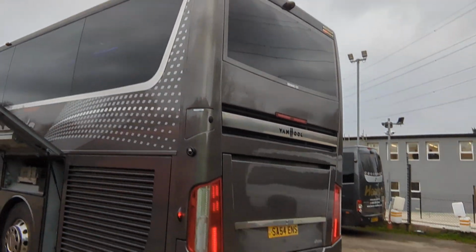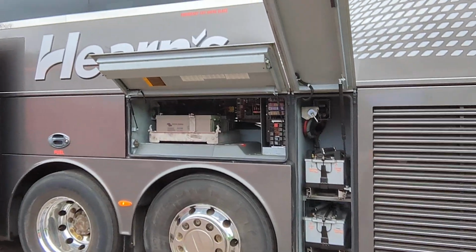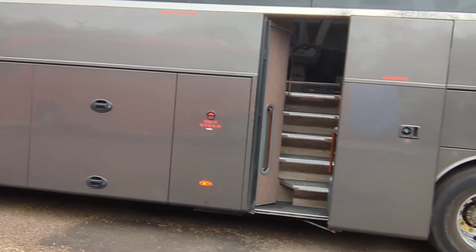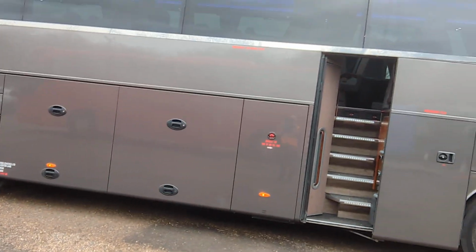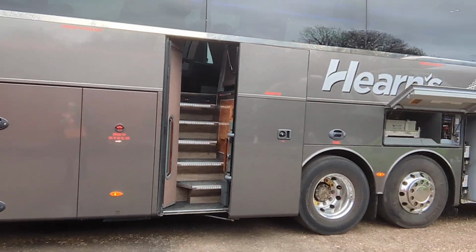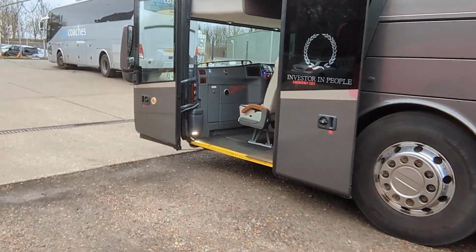Reverse cameras fitted. Back down the near side you have got leisure batteries as well as your standard batteries. We've got this power operated centre door to the near side. This is quite often used by sports teams, so they don't have to go round by the driver. A lot of the times they will use this door to exit. Loading lights to both sides, and then we've got this extra wide double door at the front.